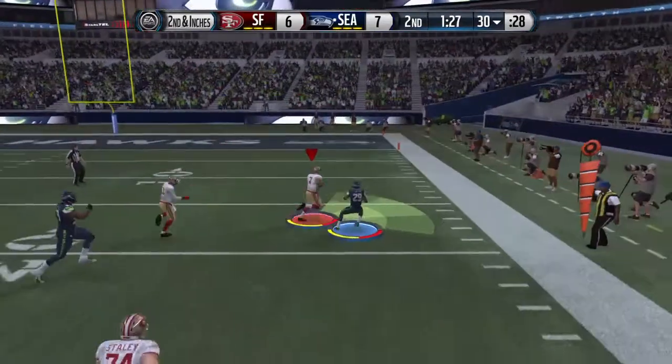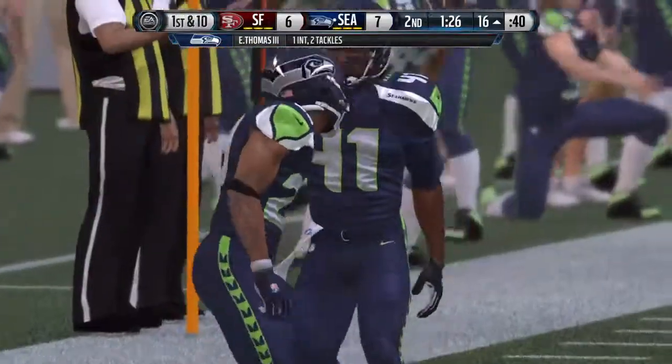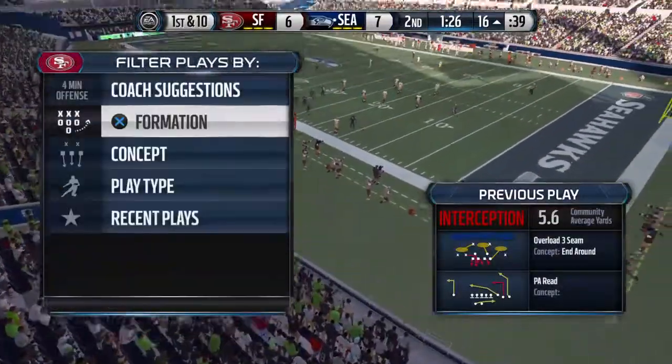It's wide open. That brings the play to an end. That was an awesome job by the defense. They just read the quarterback's eyes. They got in position, and they made the interception.